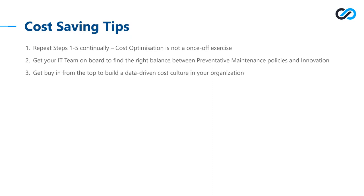It's very important that you get buy-in from the top of your organization to build a data-driven cost culture across your organization. This is why this is not a technical issue. This is a process and business issue. And that requires education to all your different stakeholders.